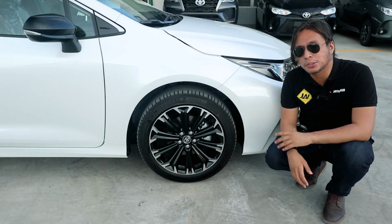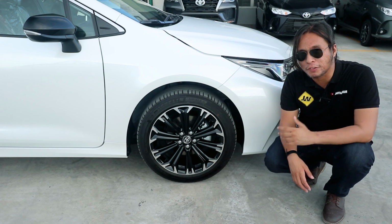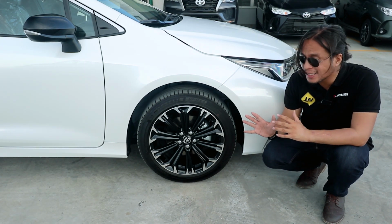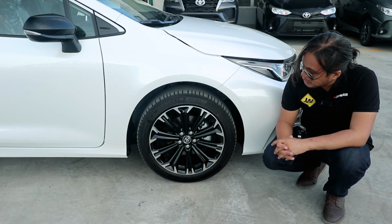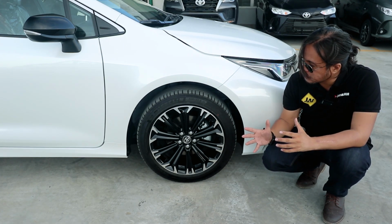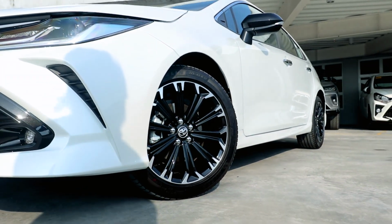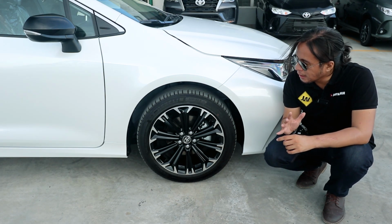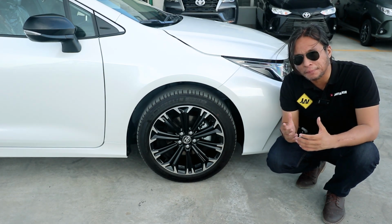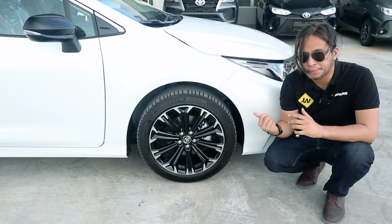The Altis GR-S gets two-tone 17-inch wheels wrapped in 225/45 series tires. This design is exclusive to the Altis GR-S, and I think it looks a lot more sporty and a lot more aggressive than the one on the Altis V. The Altis GR-S also gets a retuned suspension for sportier handling, they say, although I'm not exactly sure what kind of changes they made to the suspension.